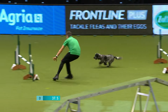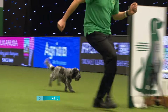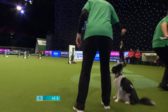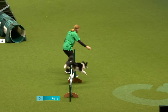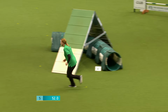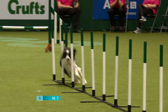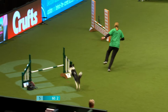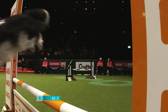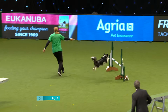And this is a good start from Yuri and from Benny as well. Just picking up 5 faults there as the changeover to Sue Luther and Deaky, 4-year-old Border Collie Cross Papillon. Baby of the team, this one, excitable and noisy little dog. And Sue hoping that Deaky has his listening head on today. 5 faults so far, but it's a good tidy time by Downland Friars.